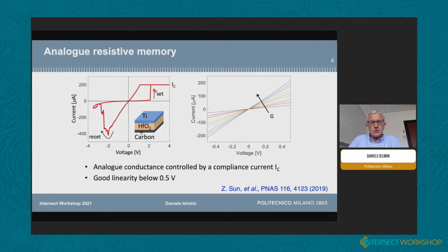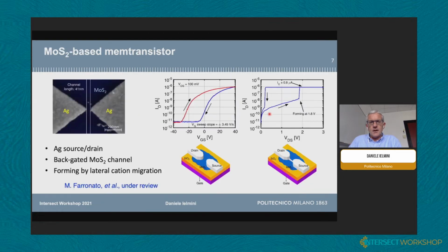But I can also control the size of the filamentary path by, for instance, using the compliance current. And in this way, I can also control the conductance. And this is especially important for many applications where we are dealing with analog computation, and having analog conductance values within the memory devices is an added value, of course. So this was the so-called memristor. Okay, I forgot to say actually, the resistive switching memory. Some people prefer to call it memristor.